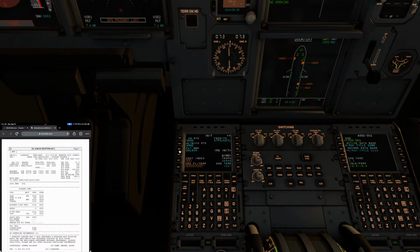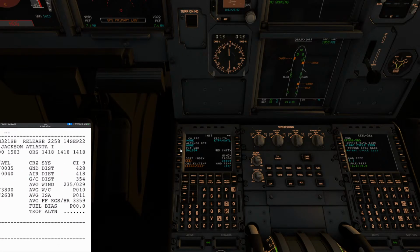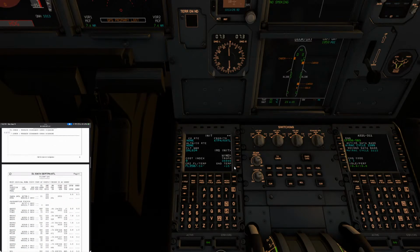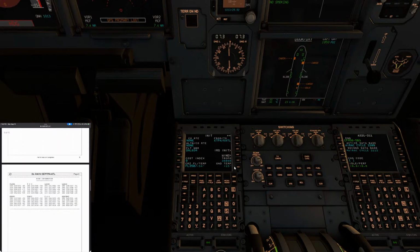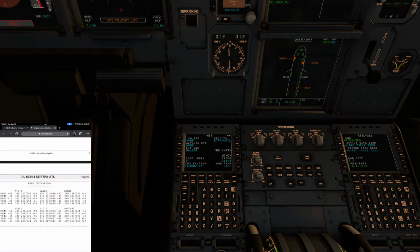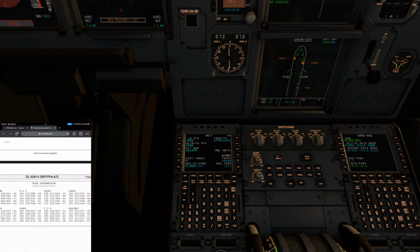Cost index. Let's go and bring up my iPad. Cost index is shown right here. CI 9, so that's going to be 9 on the cost index. And my cruising is going to be 350 max. And what's the wind, or the temps going to be? So we scroll down, and we look at our cruise, and it's showing negative 46, negative 44, negative 44, negative 45. So negative 46 is the least it's going to be, so we're going to do negative 46 there.